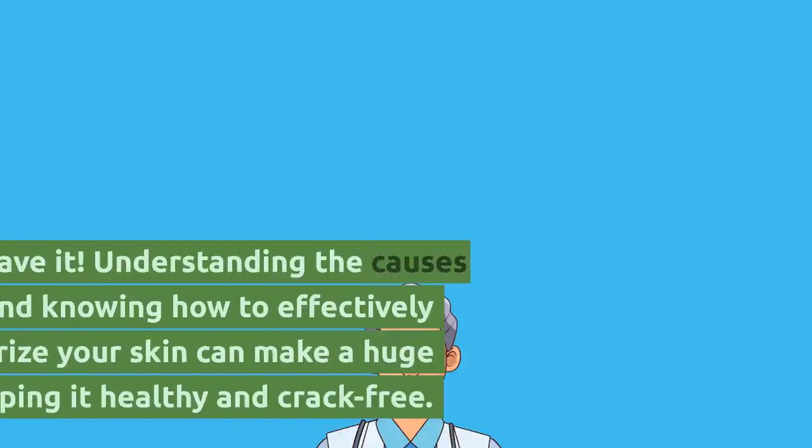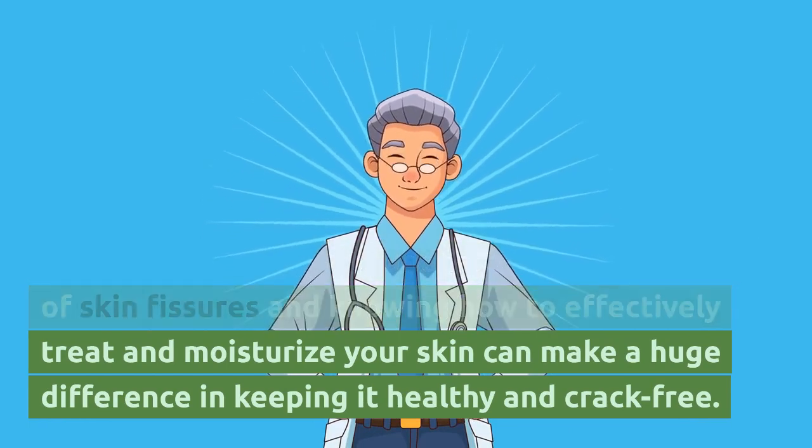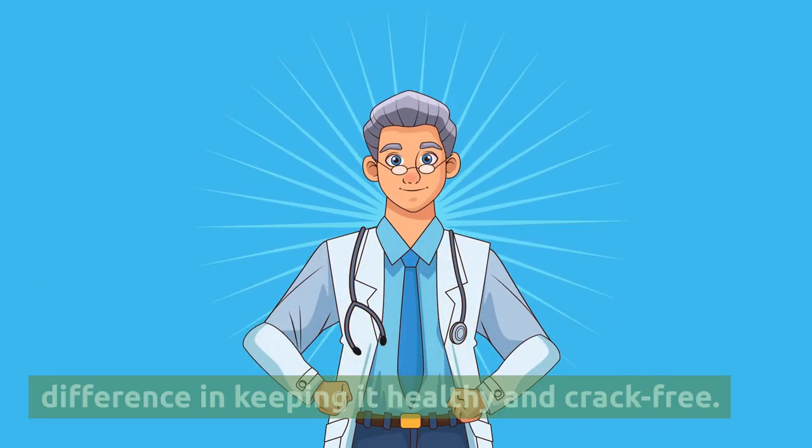Conclusion. And there you have it. Understanding the causes of skin fissures and knowing how to effectively treat and moisturize your skin can make a huge difference in keeping it healthy and crack-free.